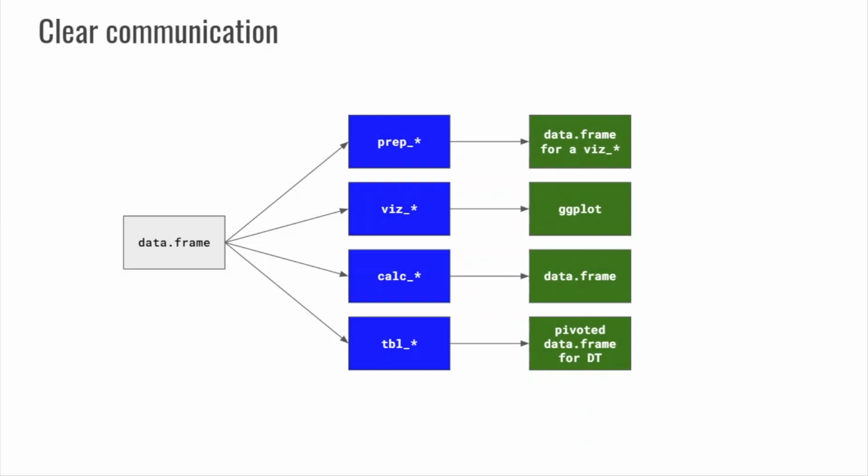Internally, we can give our suite of internal packages a richer language by defining a consistent set of prefixes for name stubs that indicate how each function is to be used. One approach I like is that each function prefix can denote the type of object that function will return. For example, using viz prefixes for functions that return ggplot2 objects. This way, past experience working with one internal package seamlessly translates to the next.